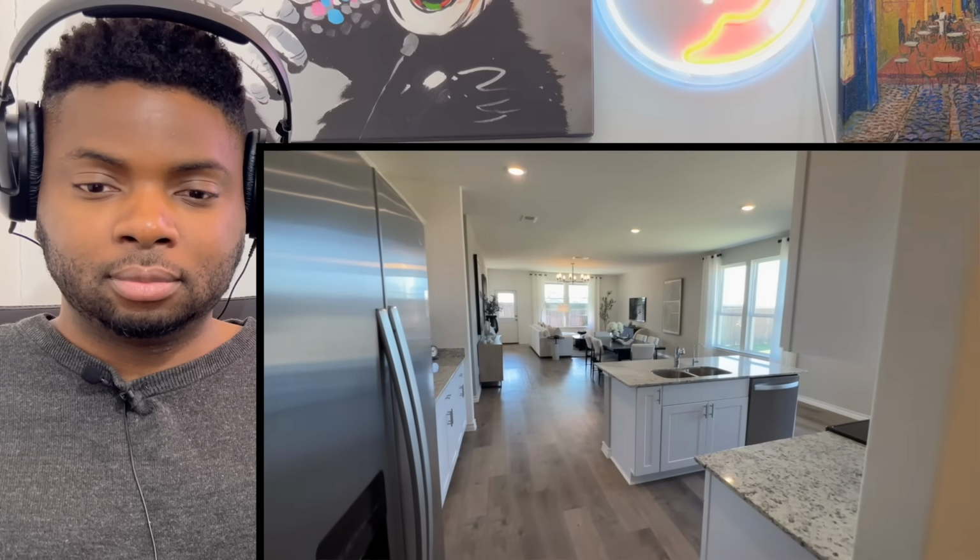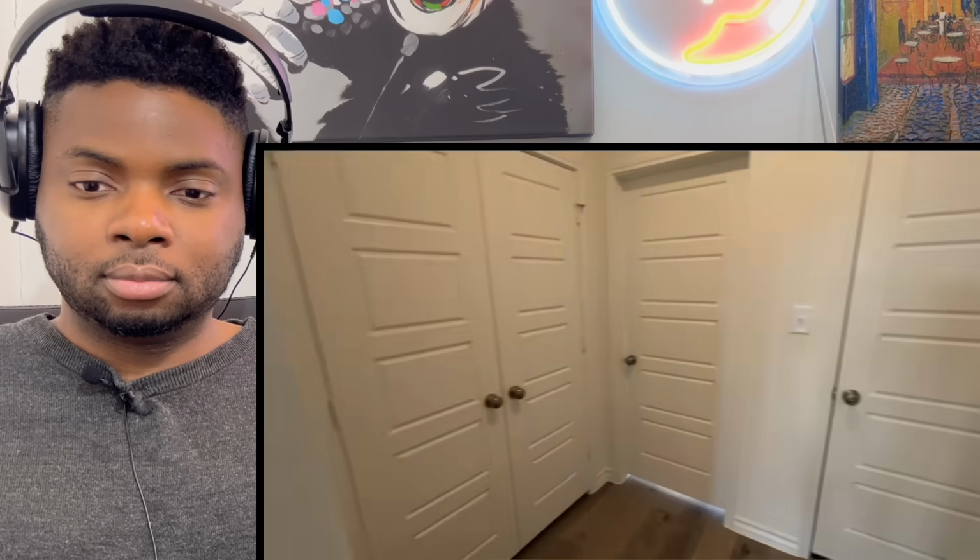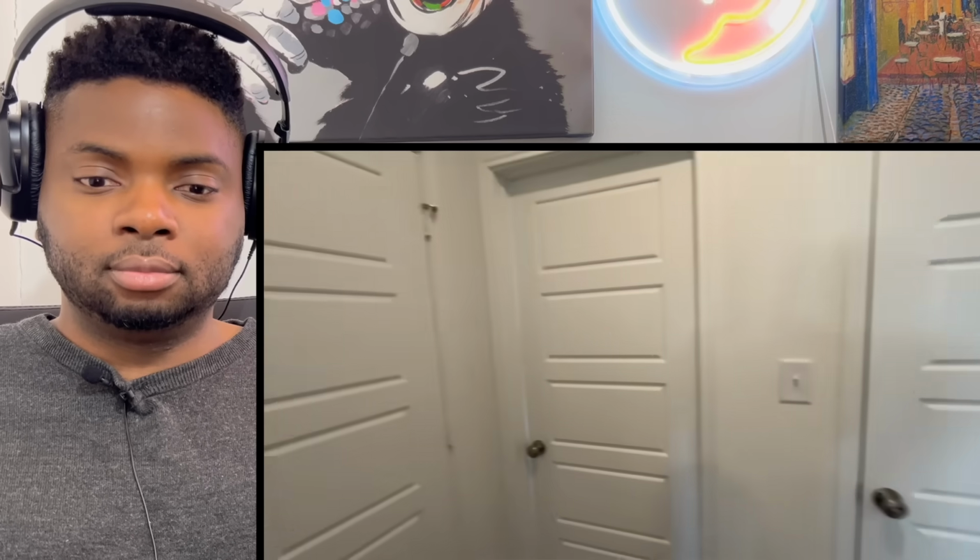Walking over this way, this is going to be the entryway back into your main living areas. And of course, the doorway right over here is going to be the entryway into your garage, which the builder is using for an office. So we're not going to go ahead and go in there just yet.